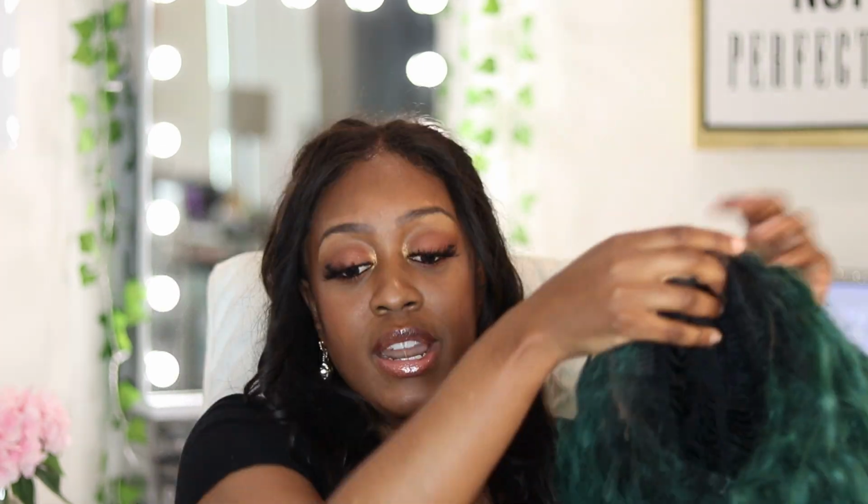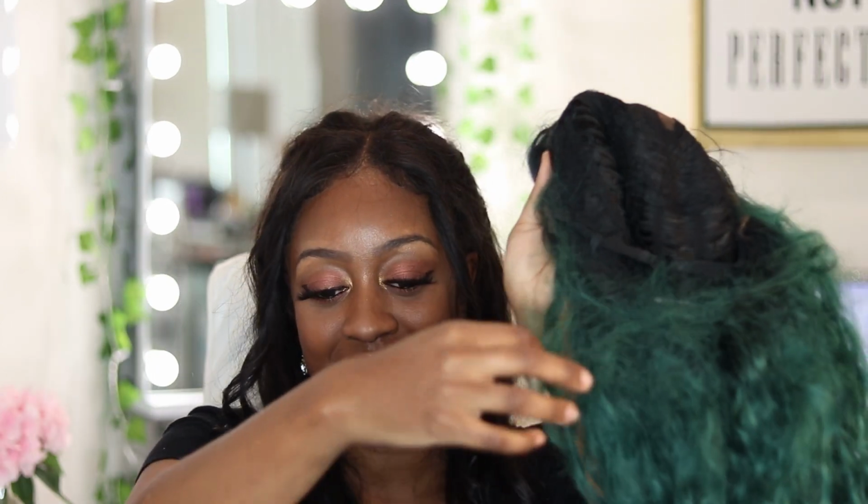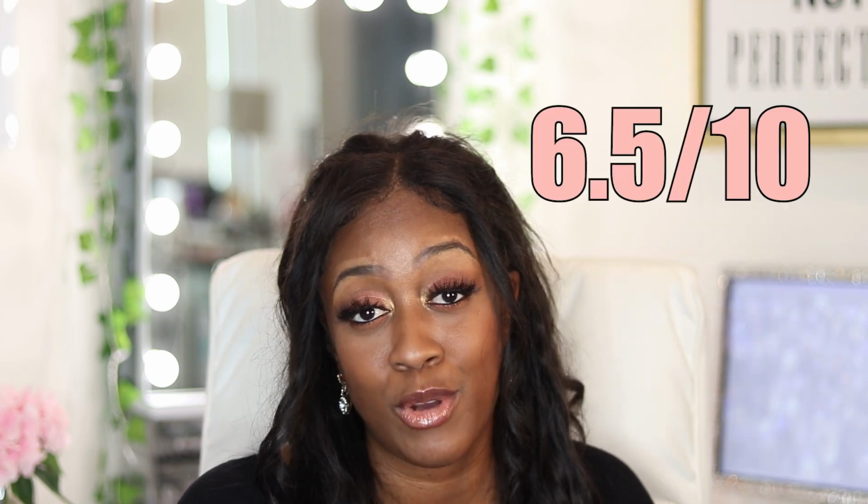Don't necessarily remember it ever being super soft, to be honest. It looks great on camera. It's good for video. Parting space is only the middle. It's very tangly in the back. I don't know if you can see this. I was able to fake it on camera. Maximum 3 times that I've worn it. And for it to tangle like this in the back, I'm just gonna have to give it a 6.5 out of 10.